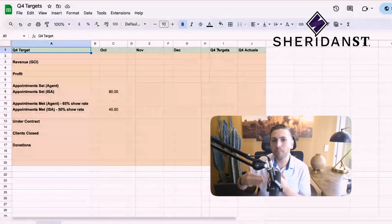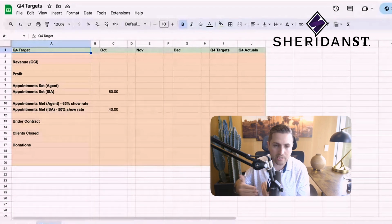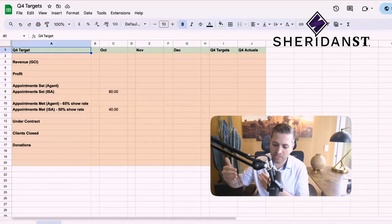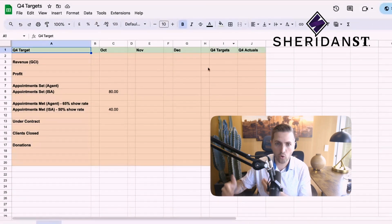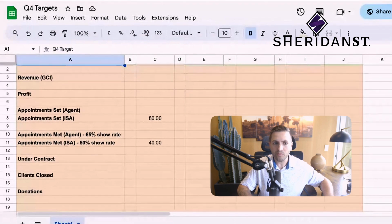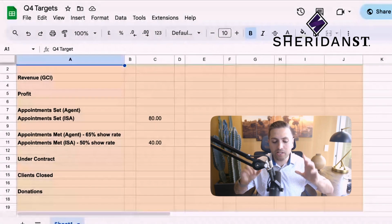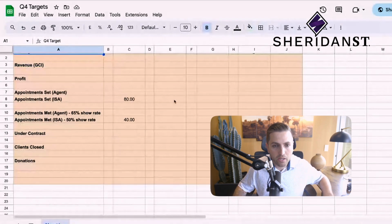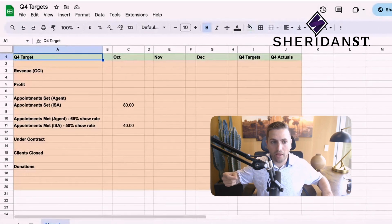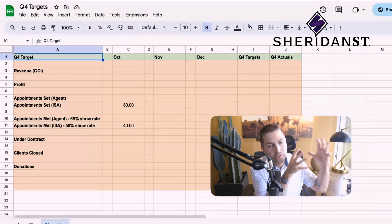Whenever I'm working with a team, or setting projections for our own business, I'm always looking at key performing indicators for each specific month and each quarter. So what I said is before we get into a dashboard, before we get into any of these things, we need to understand, as we head into the back half of the month, how much revenue do we want the business to bring in?